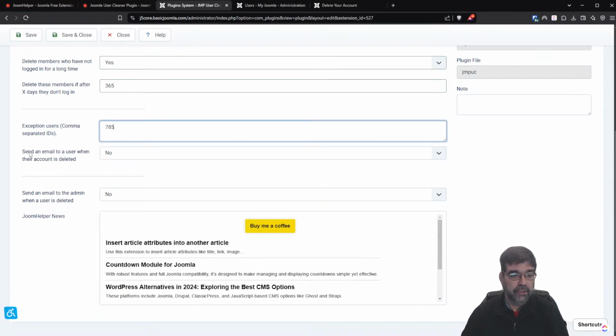Now, do you want to send an email to a user when their account is deleted? If you're dealing with a lot of bot accounts, you probably don't want to do this because you're going to end up sending out a lot of emails and they'll get bounced back as spam, and that could hurt the ranking of your email domain.